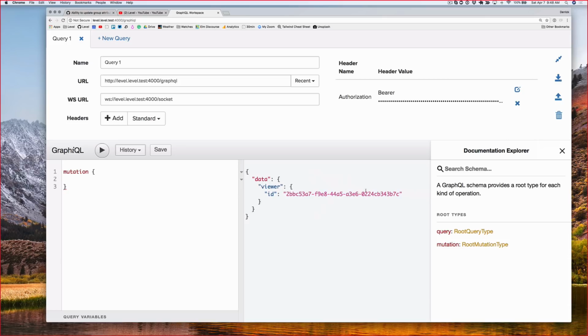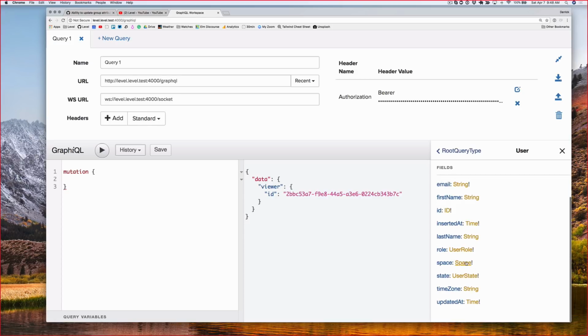What is viewer, by the way? Viewer is the currently logged in user. Gotcha. And you're effectively logged in because you have that authorization thing over there. That's right. That's a pattern that was established by Facebook, I think, where everything at the root on queries, there's only a viewer. So every query that you run has to basically spider the graph from the user. If I want the space that the user belongs to, I go viewer, that's of a type user, and users have a space attached to them. It's a way of scoping all of the queries that you run. They're scoped by the current viewer.